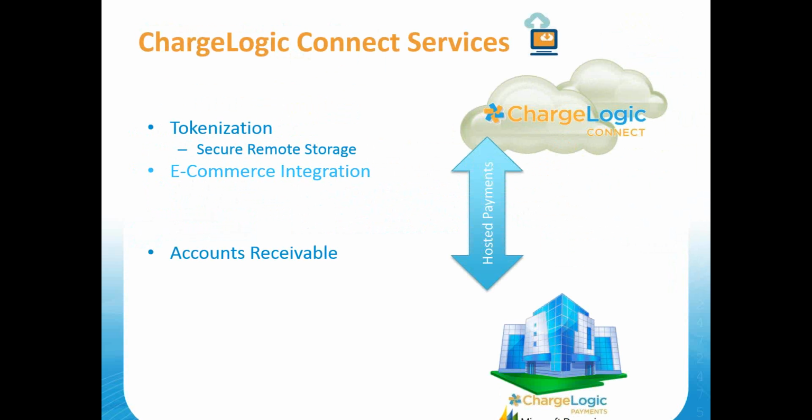Then there's an e-commerce integration option. Basically any website can integrate with ChargeLogic Connect, and what we do is allow you to get payments securely on your website and have those automatically come into your NAV system. You can even have the order information itself from the order the customer places online automatically come into NAV and create a sales order.